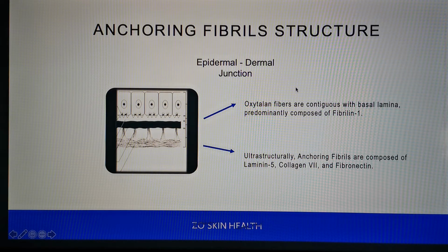The next slide we've been talking here about is the anchoring fibril structure. This was really the root of the issue and the code that we needed to crack to be able to restructure the skin scaffolding, if you will. And I tend to use an analogy that seems to resonate with most who I've talked to about this, of a simple suspension bridge that you would see anywhere in the world that goes over a river or a road, for example. If you look closely at a suspension bridge, it really has three key components, and they're similarly illustrated here in the epidermal dermal junction.